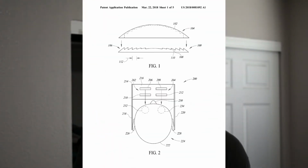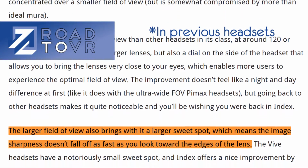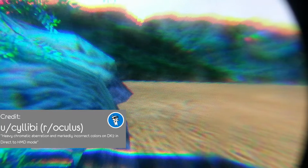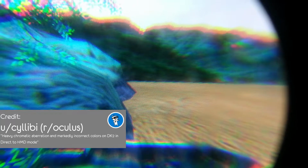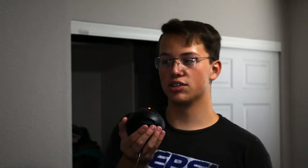The Valve Index virtual reality headset features two 1440 by 1600 LCD panels, which combined with new optics allow for a 20-degree wider field of view. Not only this, but it allows you to see more in your peripheral, which is kind of an issue with chromatic aberration and just general blurriness of previous headsets. However, the cost is in ease of use. It is harder to find the sweet spot, but you will have a wider field of view in return. Now, it's sort of a trade-off.